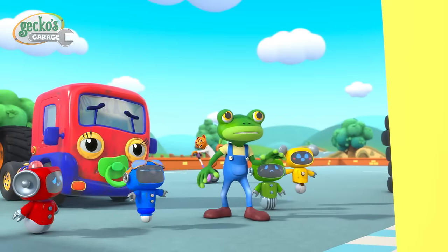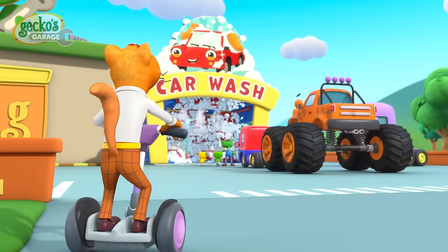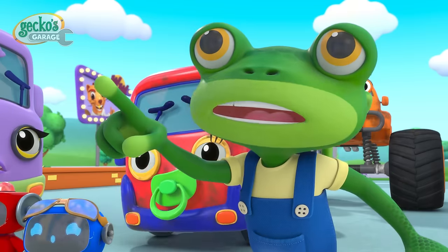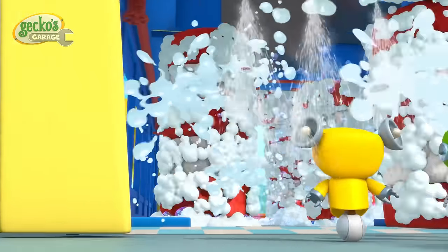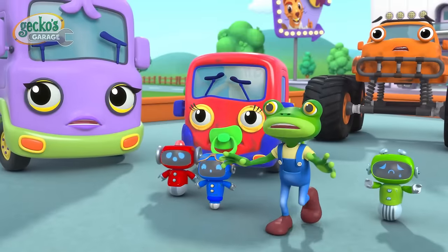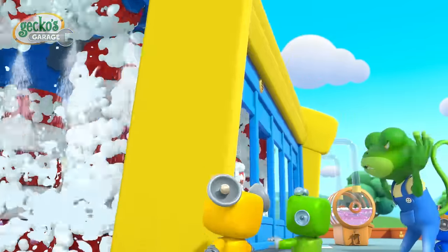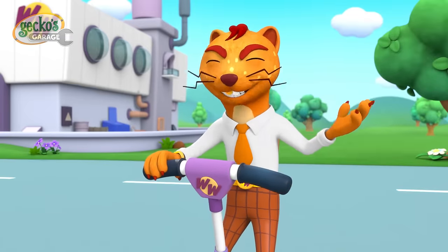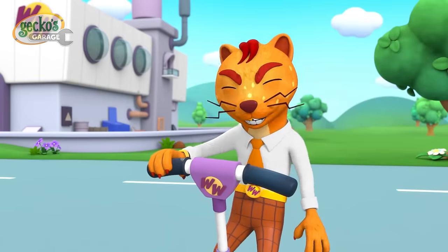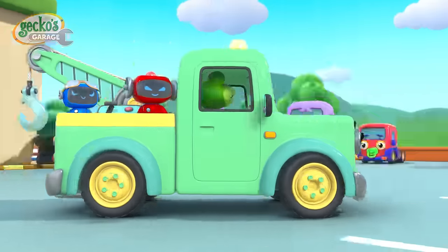Spinning screwdrivers! What's happening to the car wash? We need to switch it off. Oh, no! We've got a runaway car wash! Oh, this is just too funny! Good golly! Good gosh! Follow that car wash!